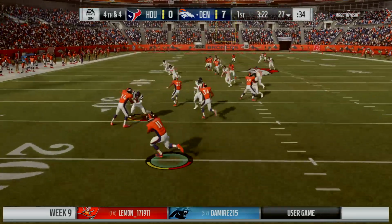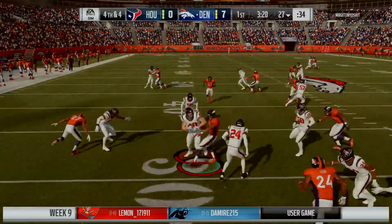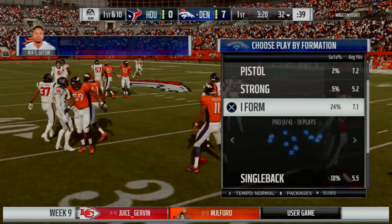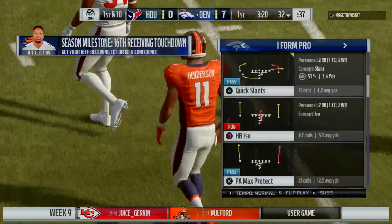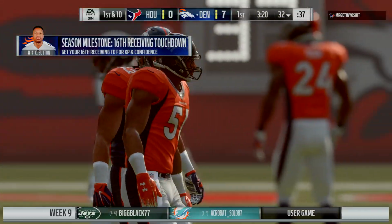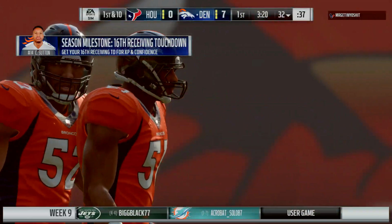This is taken around the 12. A very good return there. Give him an even 20 yards. And the Broncos take over. 1st down and 10. Now the Broncos offense, they get set to head back onto the field.